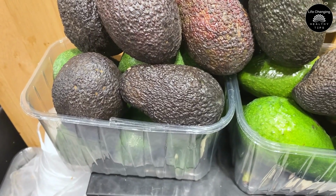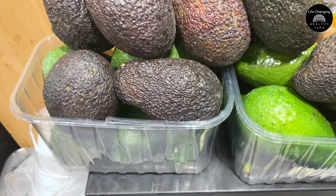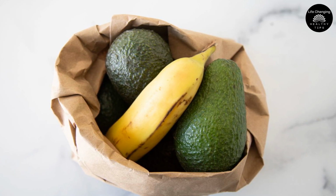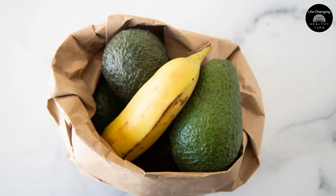To prevent moisture buildup and mold growth, store ripe avocados in a dry environment away from direct sunlight. If you want to speed up the ripening process, placing avocados in a paper bag with a banana or apple can help trap ethylene gas, facilitating ripening.